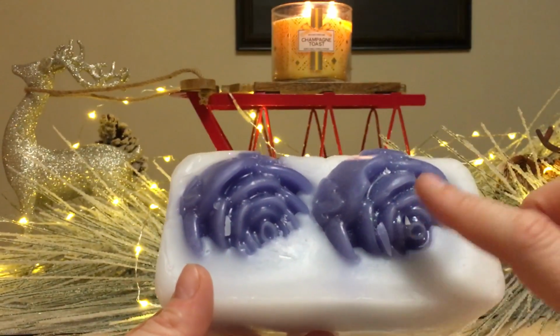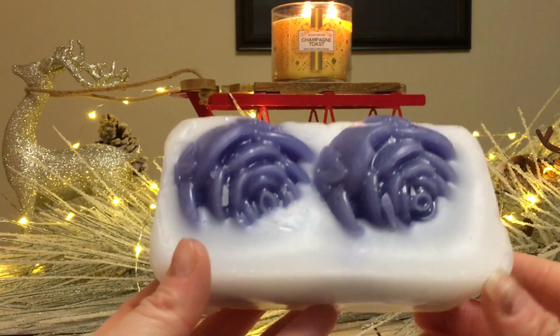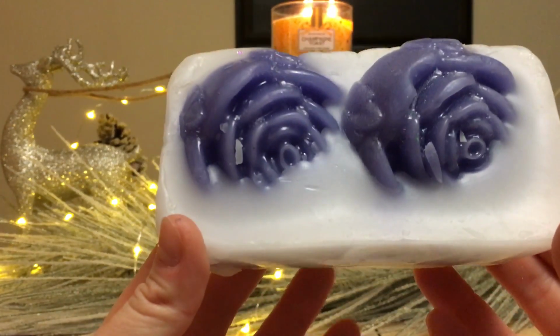So these roses are actually the same size as those roses that I showed you from the Toes in the Sand bag. So these must be the lavender, and then the coconut milk is my guess. But I love this. I'm so happy to have this.